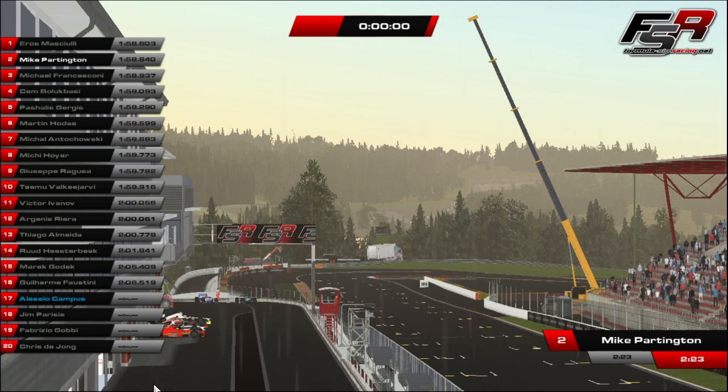So we're still waiting then for the cue from Parisis, our race director, to go into Q1. Then it's all in for the drivers.